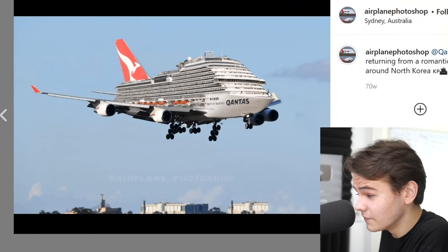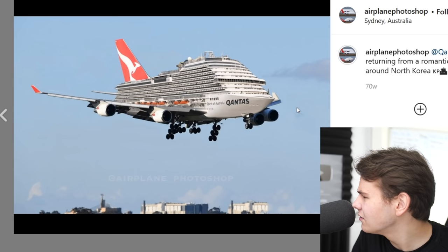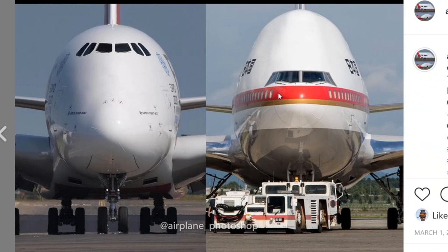The cruise ship is back. I mean, I can remember flying that one in the flight simulator as well. It didn't fly either. Yeah, this is a 747 or something, modified into a cruise ship, which, by the way, would never work. I mean, just from the sheer size, look at how big the cruise ship is and look at how small the 747 actually is.